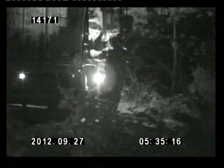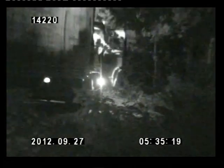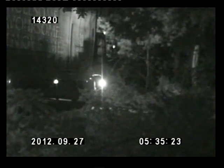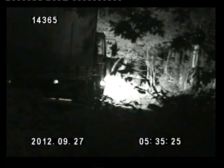So he's finished now, so he's just going to put his jerry can on his vehicle. He's going to put his pipe away. And he's going to be into his vehicle and away, and it's only taken him a couple of minutes to do that. Fires up the wagon and off he goes.